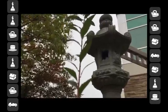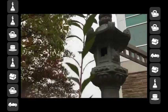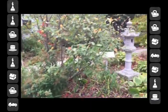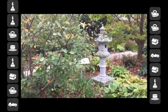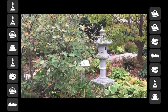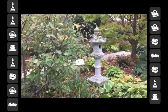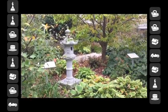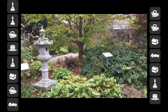It is common that Kasuga lanterns are placed near a curved path, such as the one I am walking along right now. The values of love, brightness, and protection are carved into every aspect of this lantern. It is not until a Japanese tea master introduced lanterns into Japanese tea gardens that they became a popular addition to everyday gardens. The gray and solid-built lantern received its name from a Kasuga grand shrine in Nara, Japan.